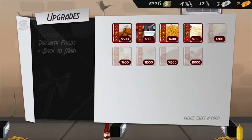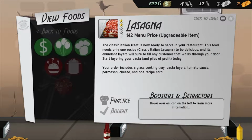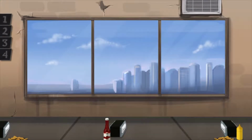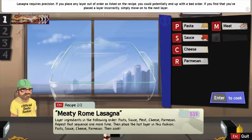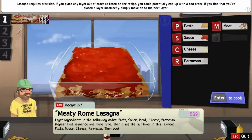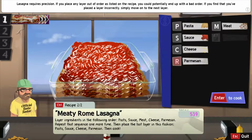What did I upgrade? It's not telling me anymore. I upgraded the lasagna. So it's now a $12 menu price and a 2-star item, which is really annoying because it means that it now has the option of having mince as well as no mince. So this is a meaty Roma lasagna. So instead of just doing pasta sauce, cheese and parmesan, it's now pasta sauce, meat, cheese, parmesan. And then the last one is just pasta sauce, cheese, parmesan.